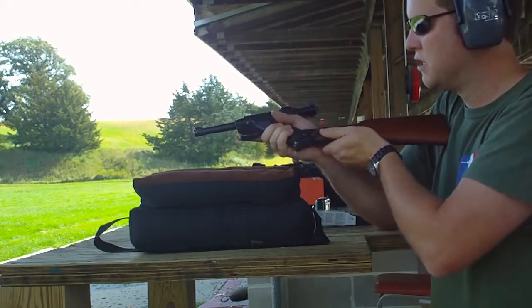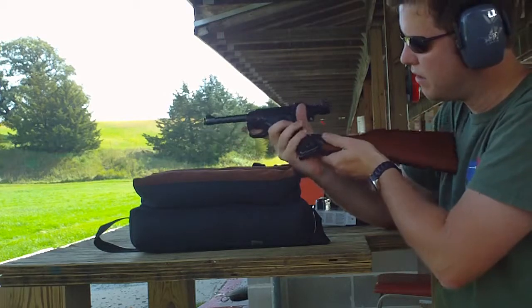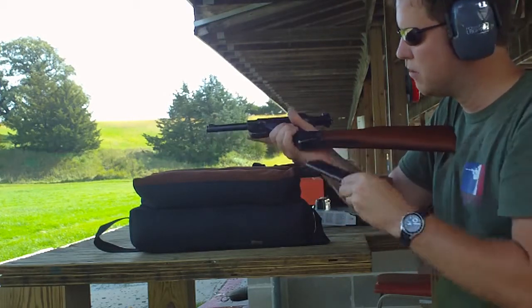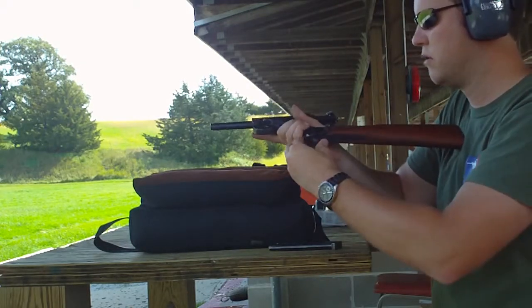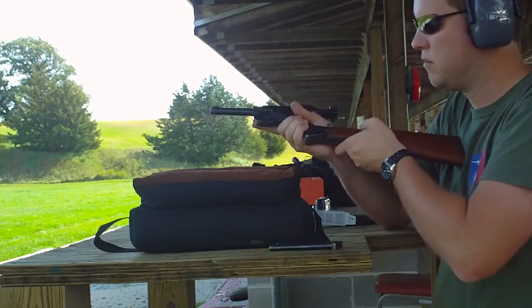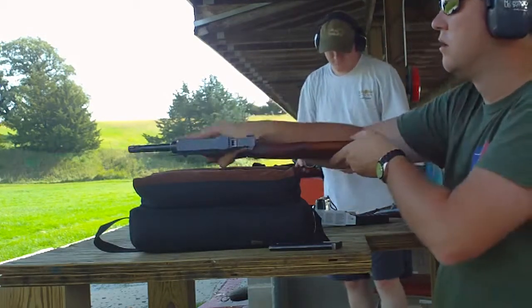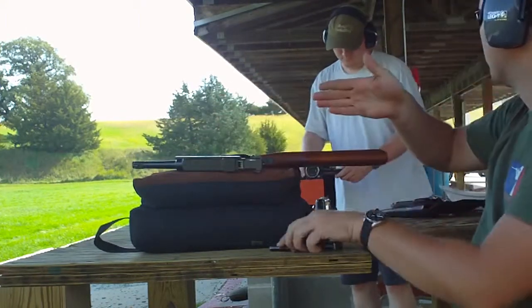The magazine changes can be a little tricky on this thing because this buttstock kind of gets in the way of the release, so I've got to mess with it a little bit. Let me get you set up and go ahead and put 8 rounds through it. Cool, thanks. No problem. There we go. Alright, it's ready to go. It's on safe and the bolt is open right now.